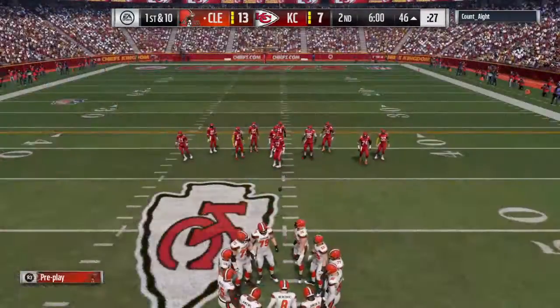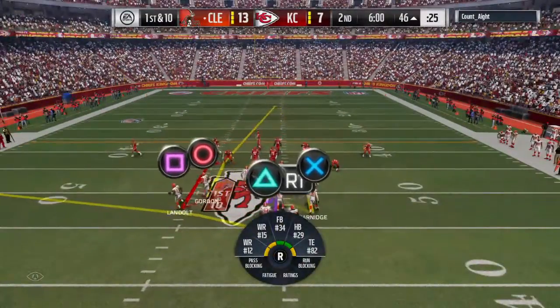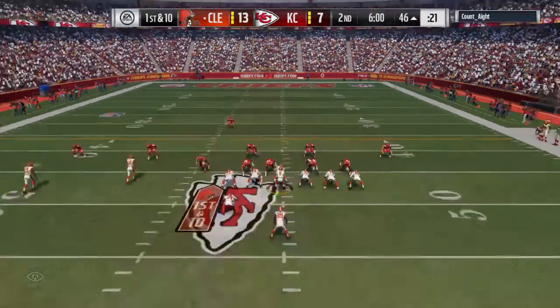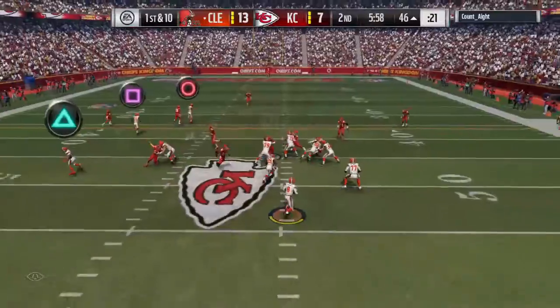And now Cleveland geared up to take the field. And they had 3 points last time, but they didn't want 3 points because they were well within range of scoring a touchdown. We'll see if they can do better now.